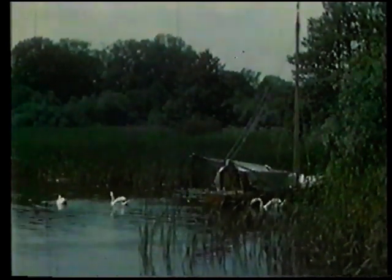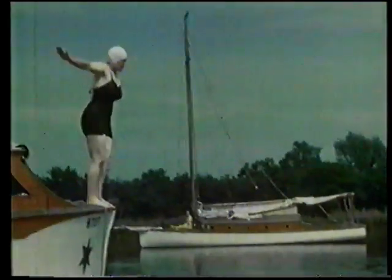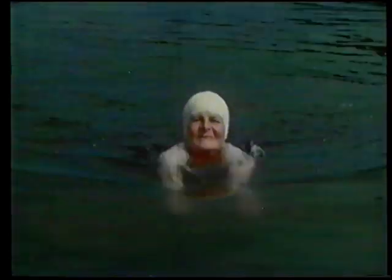The peaceful charms of some of the small Broads lying close by provide a pleasant contrast to the bustle and activity of the river. Just the place for a bathe. Come on in, the water's lovely.